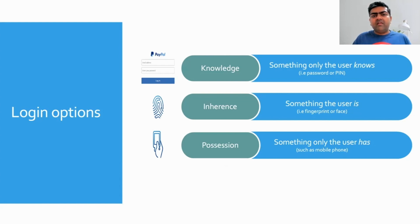And possession of that device, for example, passport. Passport is a physical product. It is the identity for you, right? So similarly, phone is nowadays the number one factor for possession.